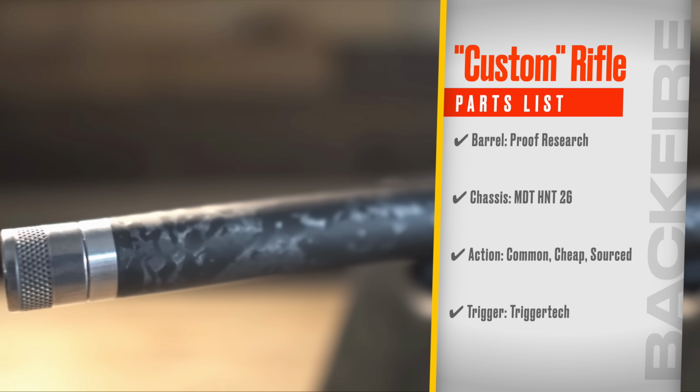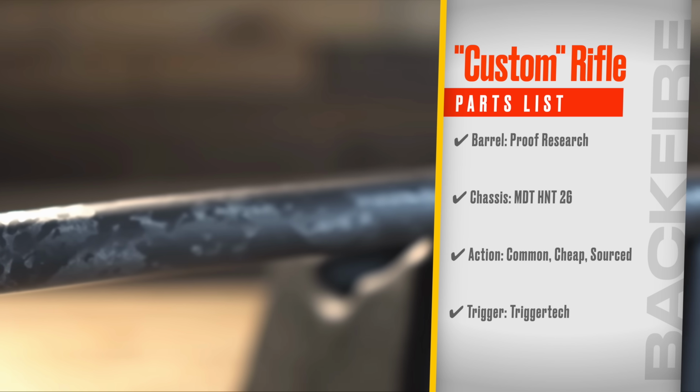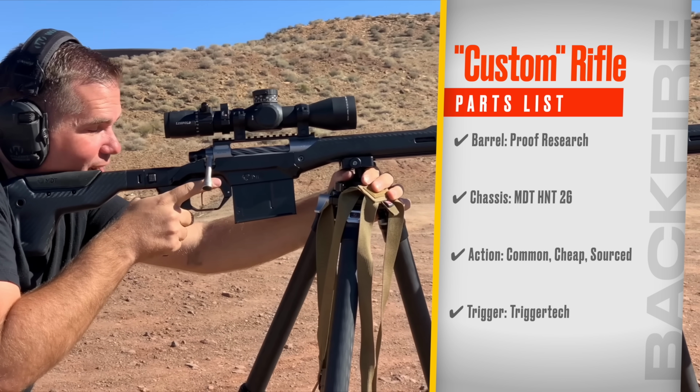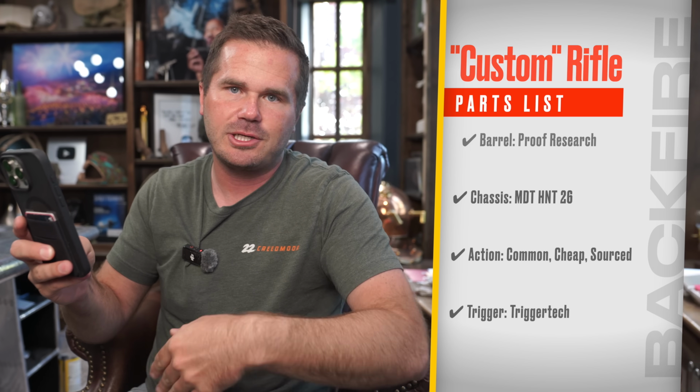Here's the list. It is a Proof Research barrel, $949. MDT Hunt 26, that's an extremely, may I even say overpriced, except it's in high demand, but I like it. Chassis, $1,599. A Trigger Tech, $200. And the action that they're putting in it is a cheapo action. They're not making it. It's just sourced from kind of bulk manufacturing in the industry. You can get those around $350. And so you save yourself $2,000 by screwing together the parts in literally 20 minutes.